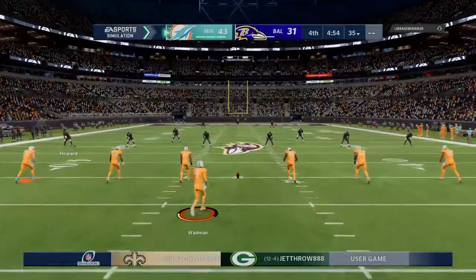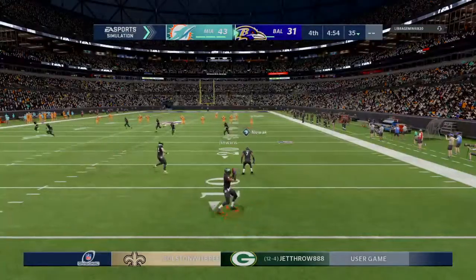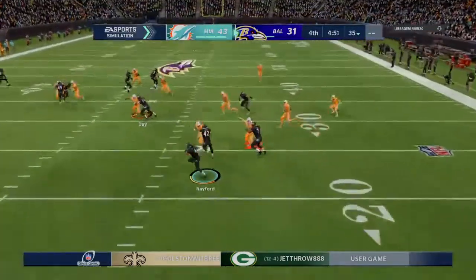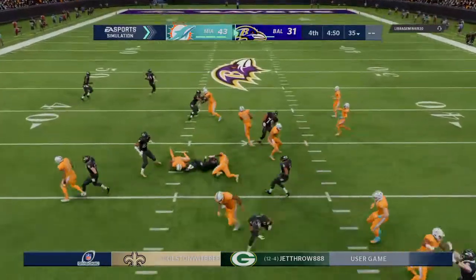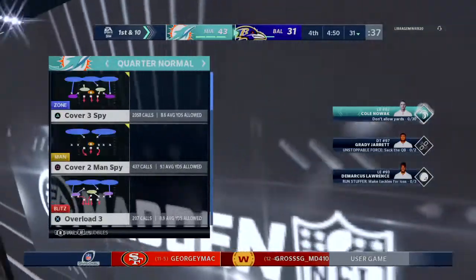Set now to kick this one away, and off it goes. Takes it at the 7. And they'll start this drive just across the 30. Pretty nice work on the return. 31-yard line.